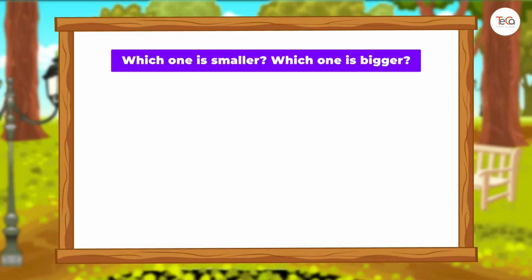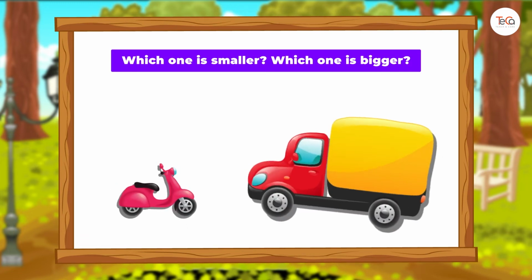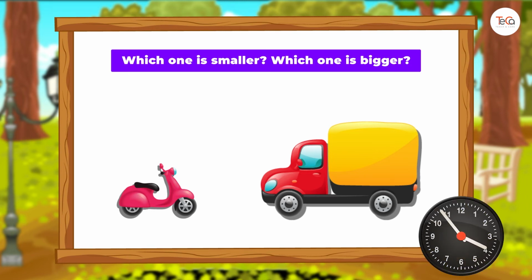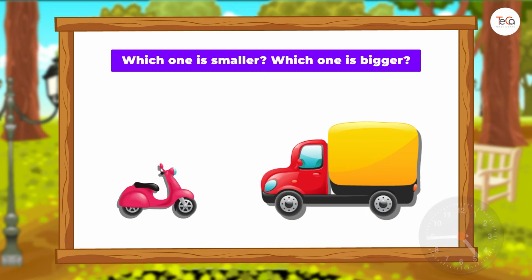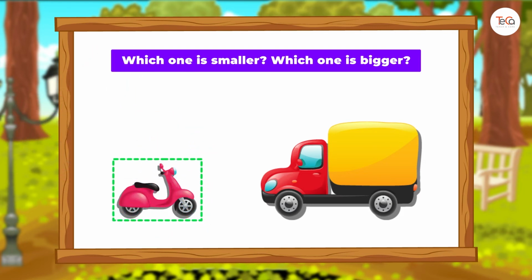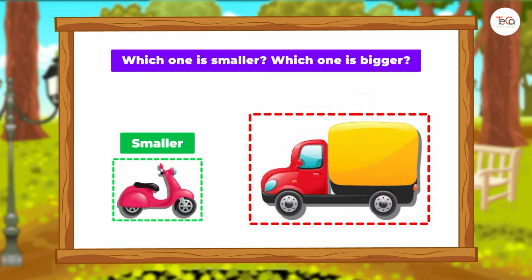Here, we have a motorbike and a truck. Which one is smaller? Which one is bigger? Super! The motorbike is smaller. Or, the truck is bigger.